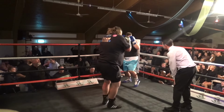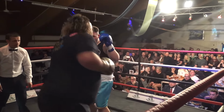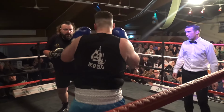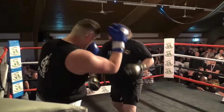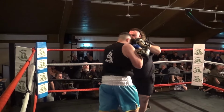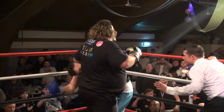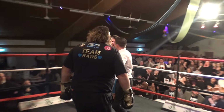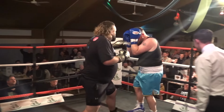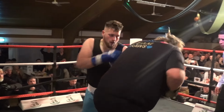What a battle of the heavyweights here, as Liam looks to come back strongly. Oh, but there's that right hand, just clips the chin again from Rhino. Now Liam fires back the left and right. What a slugfest this is turning into. Stiff jab from Rhino. Liam holds. Rhino pushes down on him. Stiff jab from Rhino again. Then the right hand. Liam under pressure once more. Looks for his own big right.